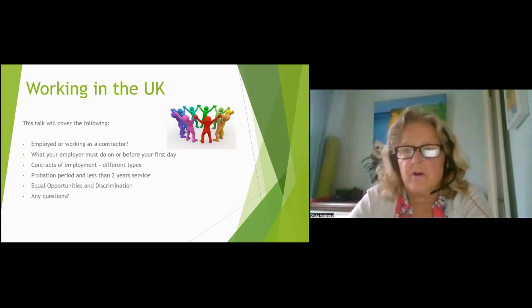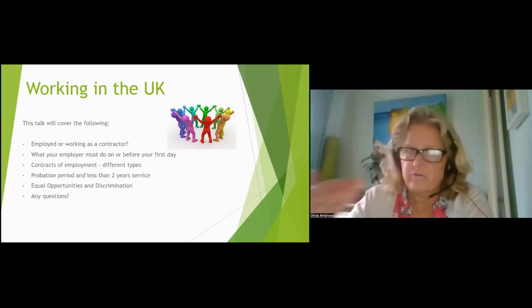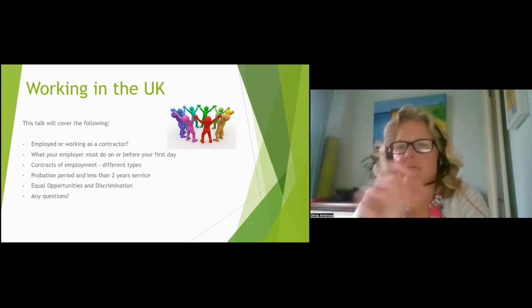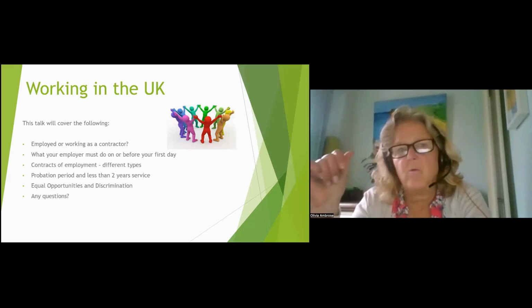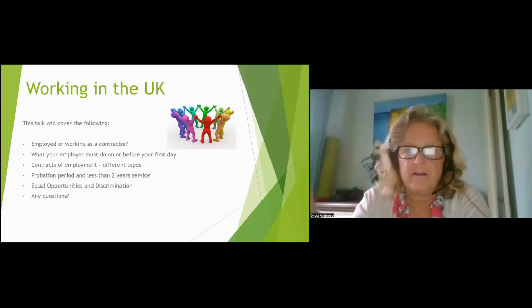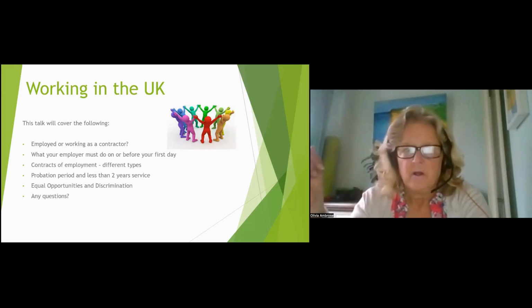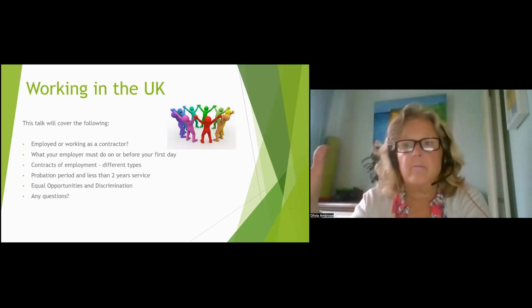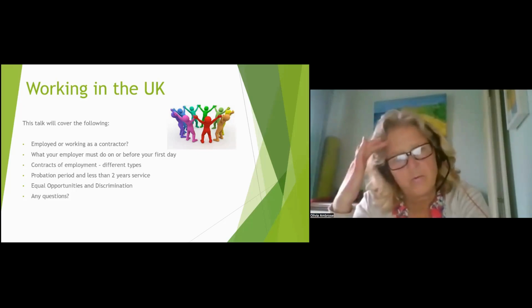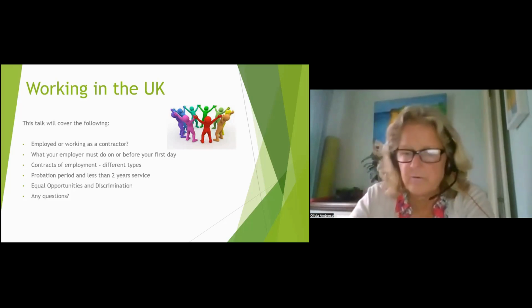What we're going to cover in these slides is the basics about working in the UK, what your employment rights are, and what your employer should do for you. We'll talk about the difference between being employed and working as a contractor, and what your employer must do before and on your first day of employment. We'll cover the different types of contracts of employment, a probation period, less than 2 years' service and more than 2 years' service and what that means in UK employment law. Then we'll touch on equal opportunities and discrimination, and move on to questions.